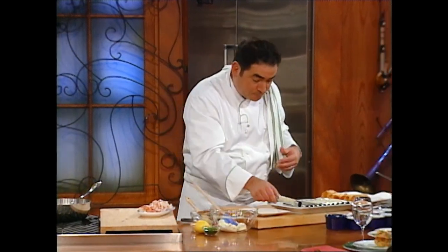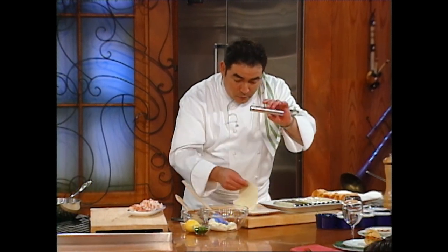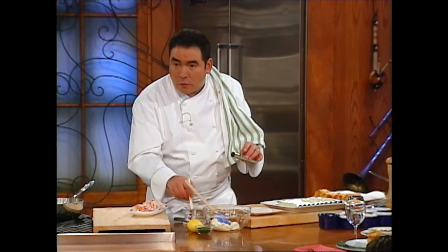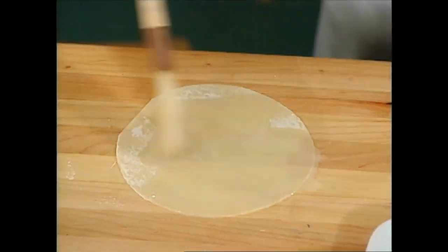Let me show you that again. So these tubes are lightly buttered. One skin saves you a lot of time. Wet them.